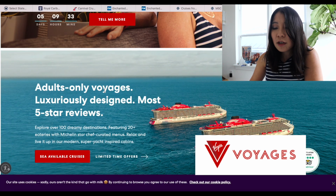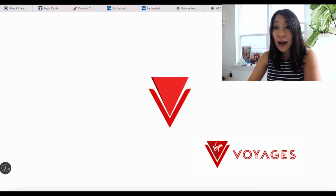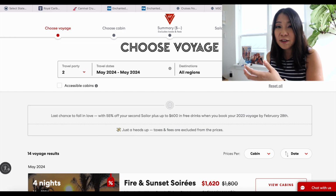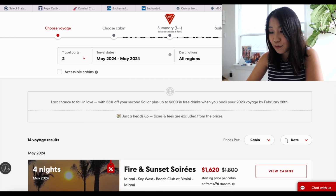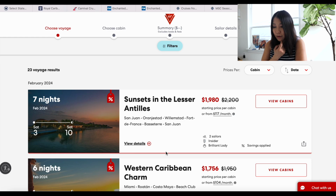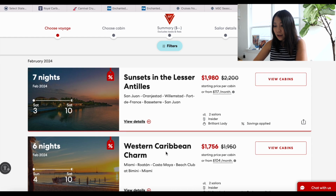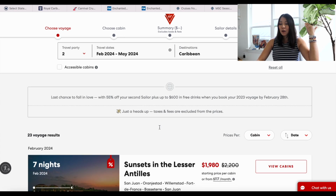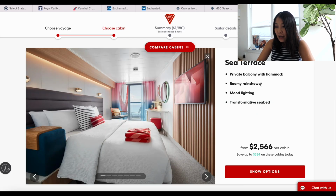All right, so the next cruise line is Virgin Voyages. These are actually adult-only voyages. I would say if you really want to eliminate the kids from your vacation, definitely this could be the one to go. So here they have from San Juan all the way back to San Juan. This is price per cabin, not price per person. Whew. Got scared. And they have a private balcony with a hammock, which is pretty nice.